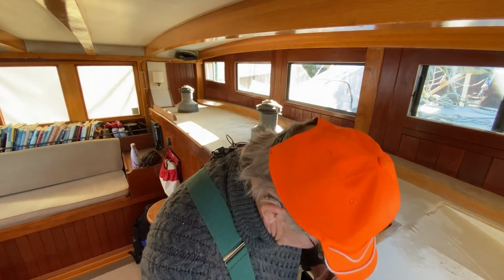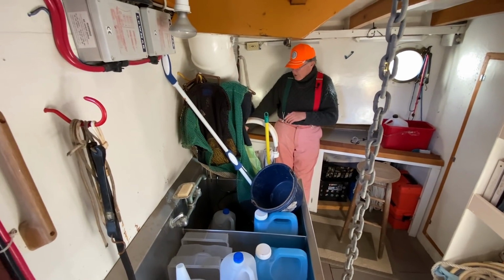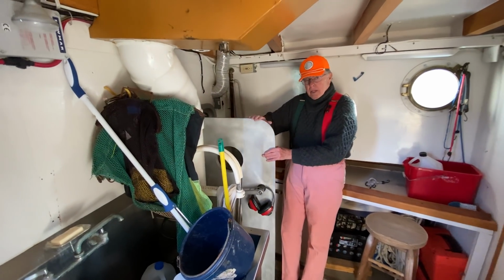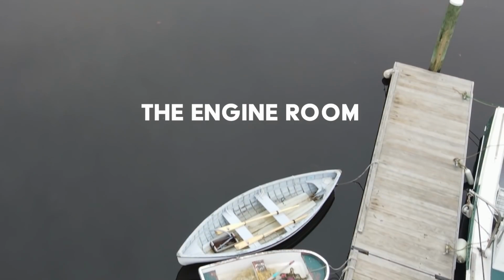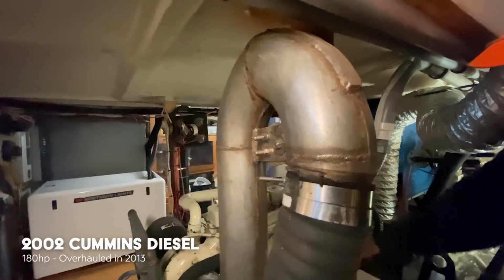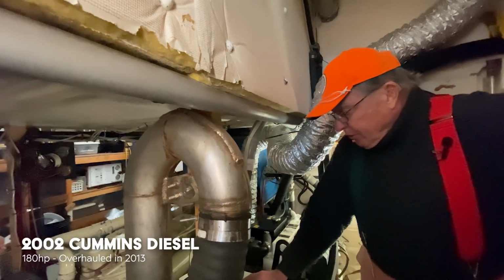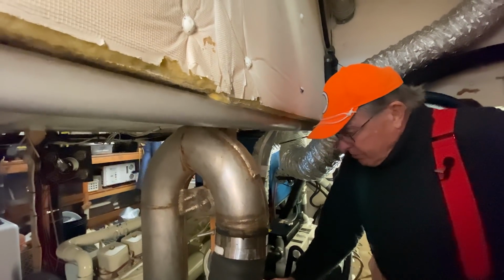So we have in this next aft section basically the research lab where the work was done and analyzed. It's a really good sized space. It has access to the engine room down here through another one of these watertight doors, and let's see what we find down here. Here's the Cummins diesel. It's just all been overhauled over in Nova Scotia. Well, I'd say just in 2013. So it looks like it's in pretty sprightly condition right now, just in general.